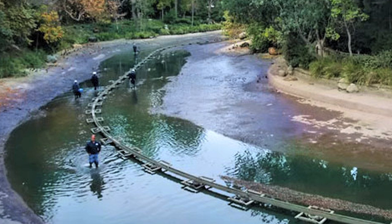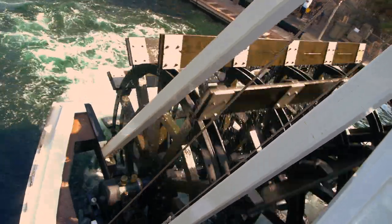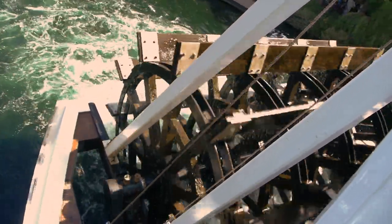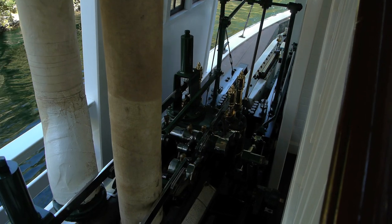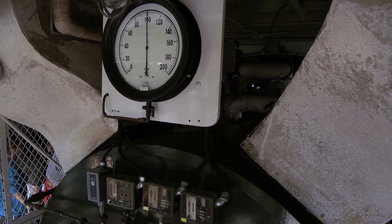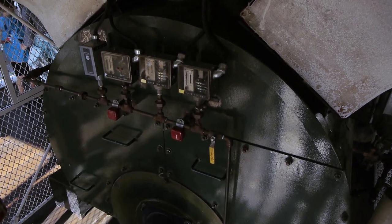And so the boat is actually propelled by its paddle wheel. Oh. And it can be reversed if necessary, and the speed can be controlled by operating what on a locomotive would be called the Johnson bar. So just like the locomotives, it runs on biodiesel. Oh. Essentially French fry oil. There you go. And the boiler is located at the front of the boat. So it doesn't require a fireman?